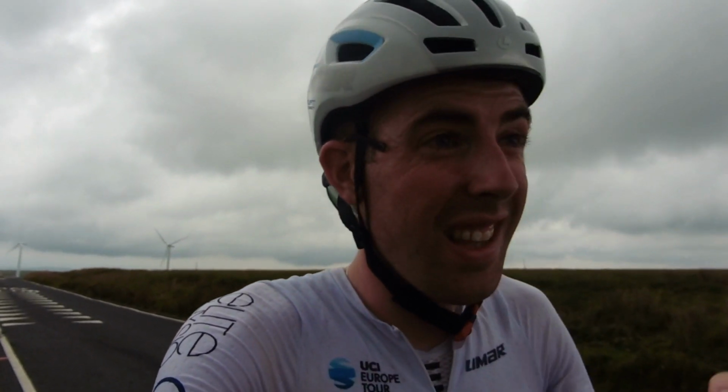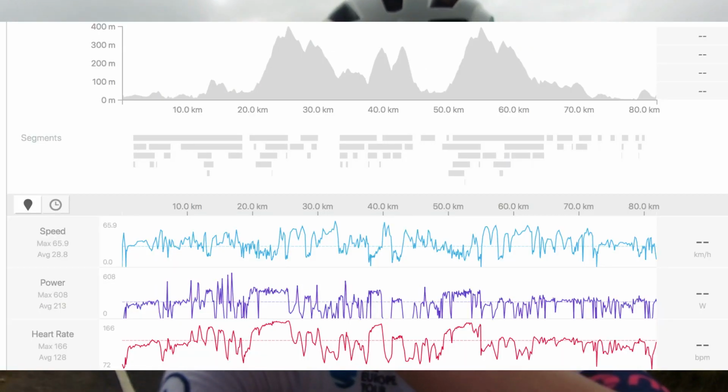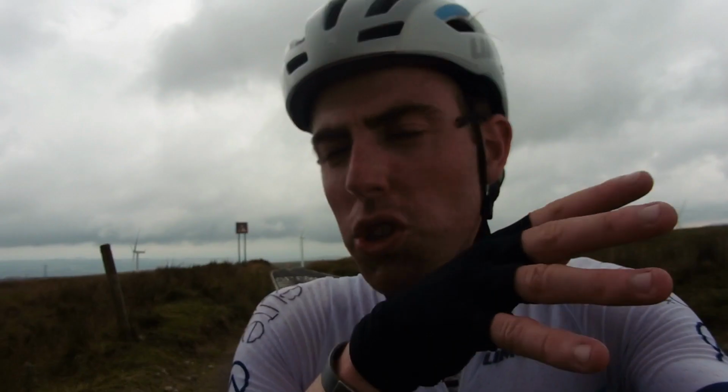But the loop round isn't exactly ideal because I've got to go over some other climbs as well. So it takes quite a bit out of me before I come back around the loop. But that's good because it simulates the race. If there's attacks going, I'm going to try and follow stuff and, you know, surf the wheels.